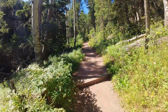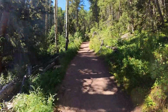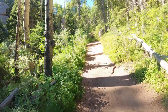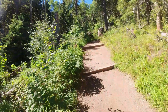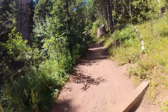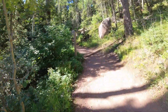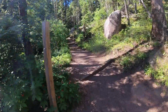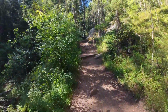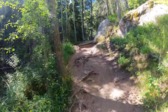When I first got here, there were maybe 2 or 3 cars in the parking lot. And I am up here on a weekday. So after I went to the bathroom, people started to come in droves. So I can only imagine how busy this is on a weekend.